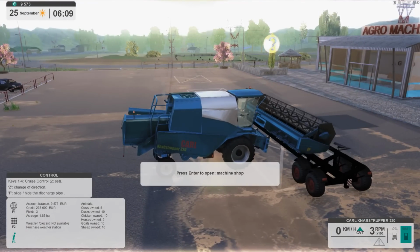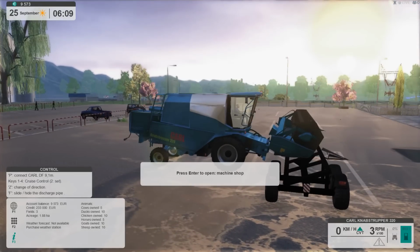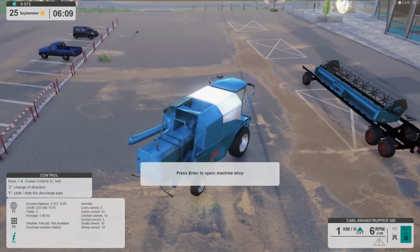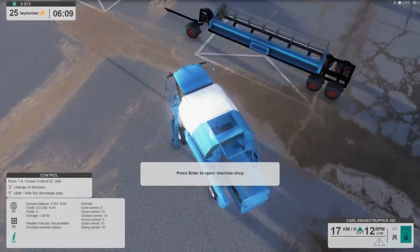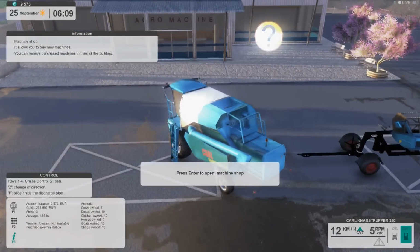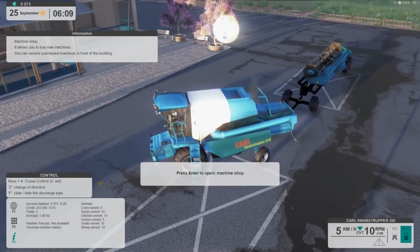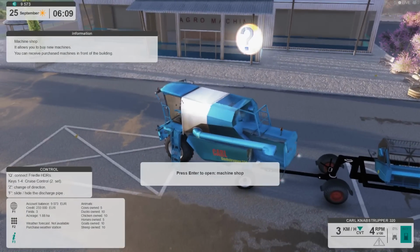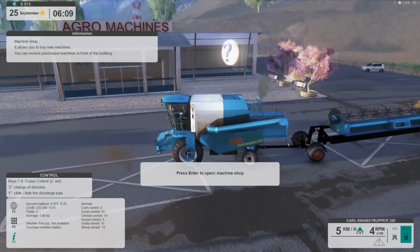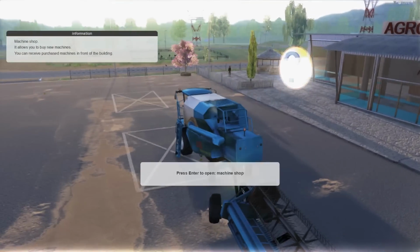P to place the header on the trailer. Ooh, it does it automatically. And it connects. It actually sticks on there. Are you watching, Farm Sim developers? Hello, guys from Giants. Did you just see that? Look, by default, the header sticks to the trailer. All right, now let's press Q to connect. And here we go. So we can go home now.